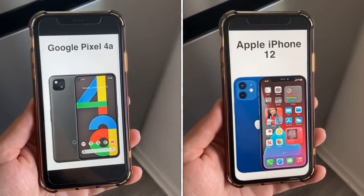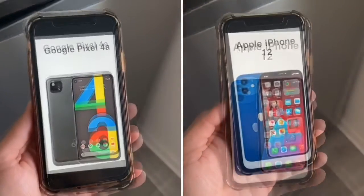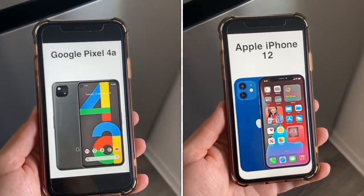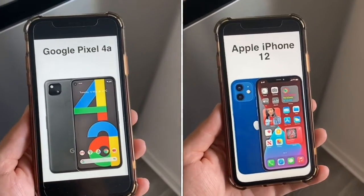Both of these offer fast charging though, 18 watts on the Pixel, 20 watts on the iPhone 12, which would get you about 50% of charge in 30 minutes. You also get MagSafe charging on the iPhone 12.